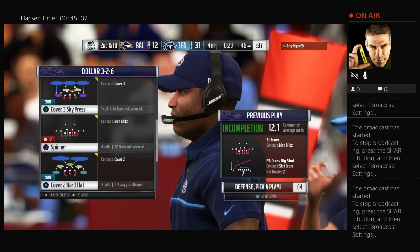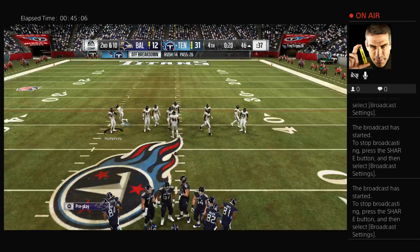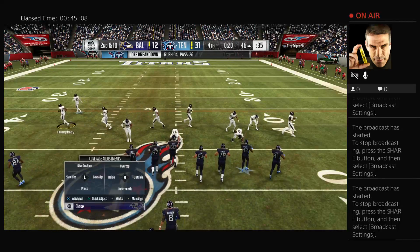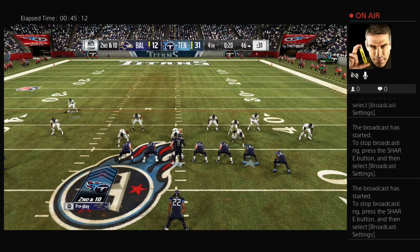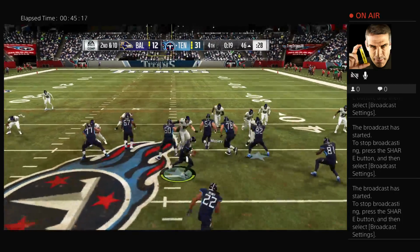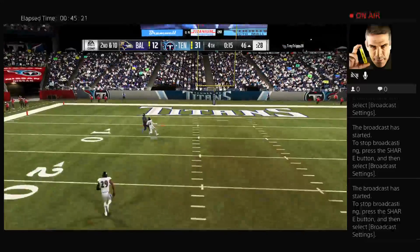Corey Davis, the intended receiver, and that'll bring up second down. Despite the lead here in the fourth, they're still taking shots. Not content to sit on this lead at all. And to me, it raises the question of what's right in this game nowadays. Do you sit on the ball and run it because you have enough of a lead? Or do you try and extend it?